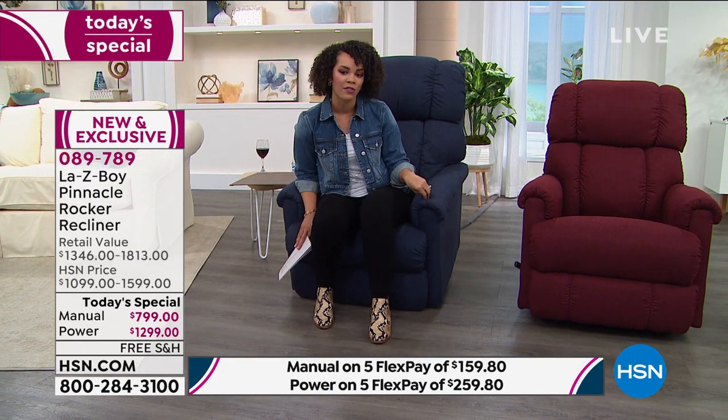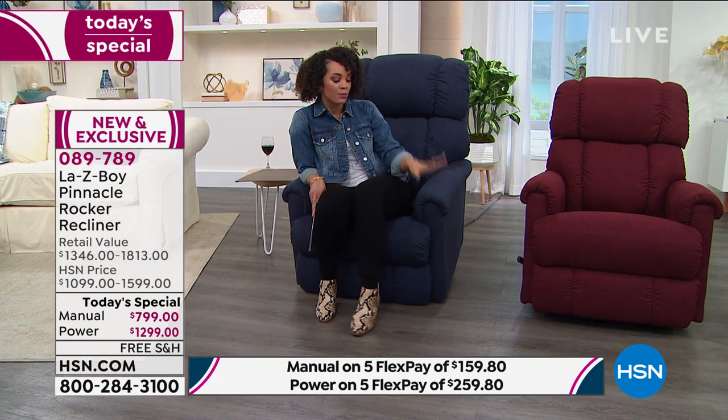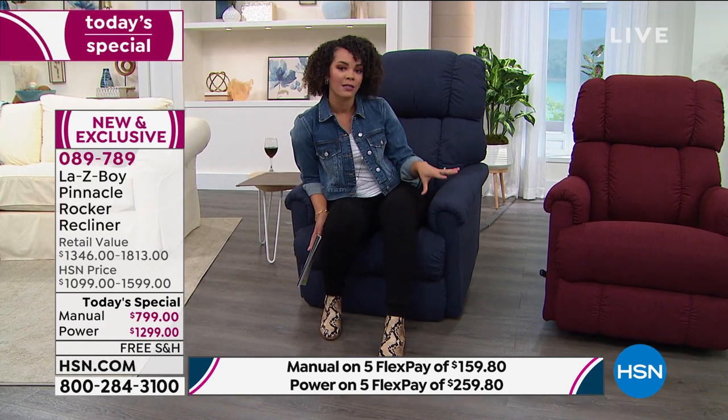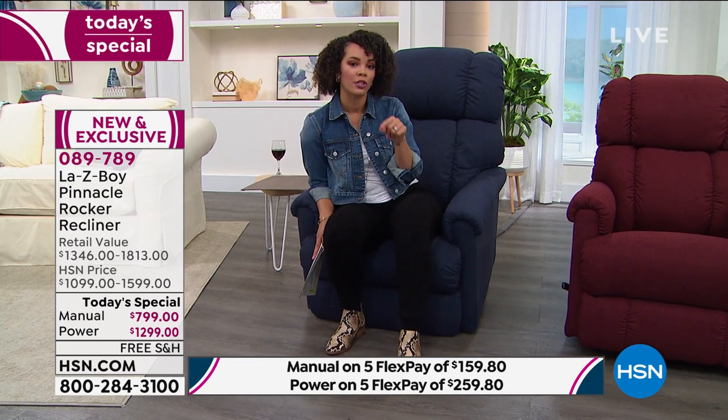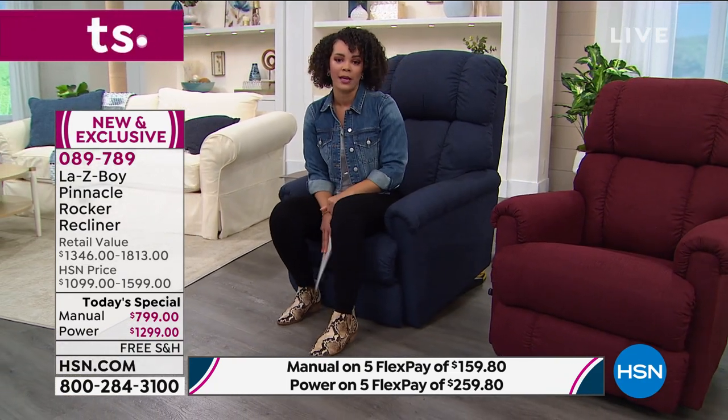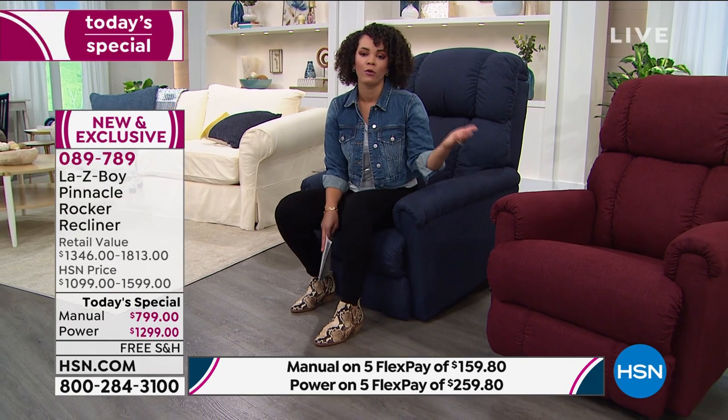089-789 is the item number if you'd like to place your order. Remember the manual, you can split your payments: $159.80 a month if you would like to pick this up. I also want to show you, to give you all the information available to help you spread out your payments, shipping is included. Remember that. And you're going to have it in 1 to 3 weeks versus a Lazy Boy store, where you have to wait 4 to 6 months.